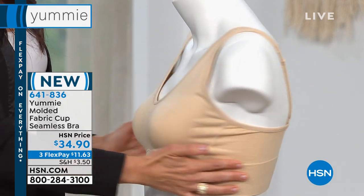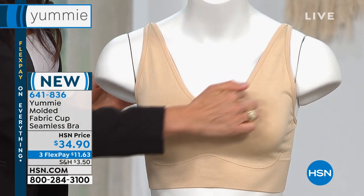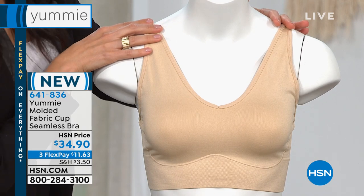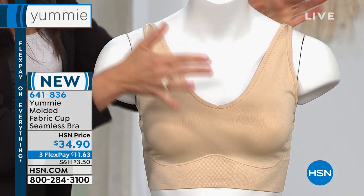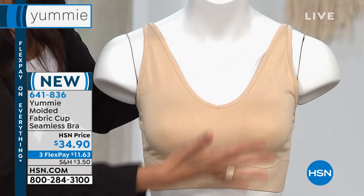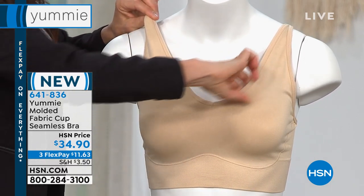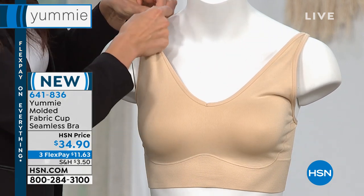And then when we turn it around again, you can see this neckline, what makes this a great bra for layering underneath a t-shirt or a jacket or anything else. If you have a sheer top and you wanna let this show through, you can do that. It's just got a really nice feel to it.